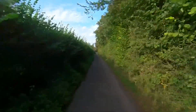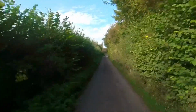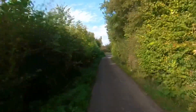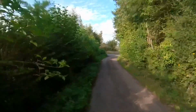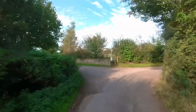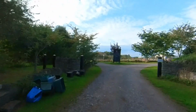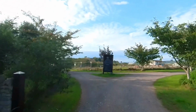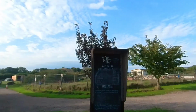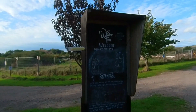Okay, well, I expected to have hit the campsite by now. It would be like me to go the wrong way and get stuck on the wrong side of a ford. And what's this? Here we go. Wooky Farm. Welcome. Farm shop, turn right. Go straight on and choose any spot you like on the open meadow.